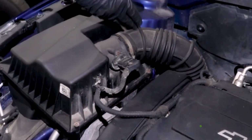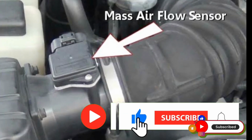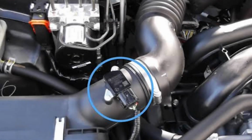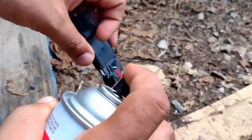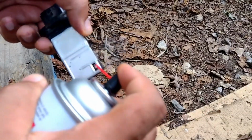But don't worry, cleaning the MAF sensor is quick and simple. The first step is locating the sensor, which is usually mounted on or near the air intake tube. Once you've unplugged the electrical connector, carefully unscrew the sensor and inspect it for any visible dirt or grime. The key here is to only use a mass airflow sensor cleaner. Never use carburetor or brake cleaner, as they can damage the delicate parts inside the sensor.